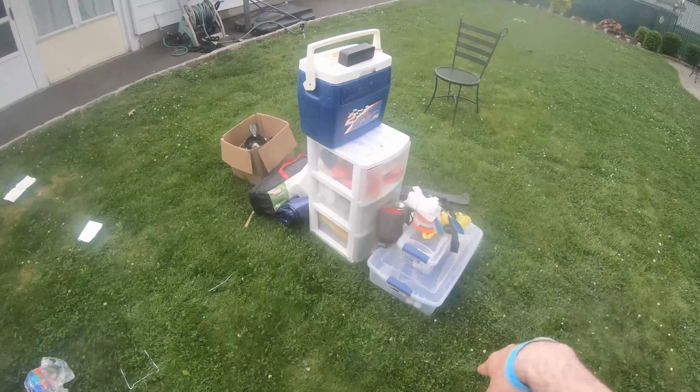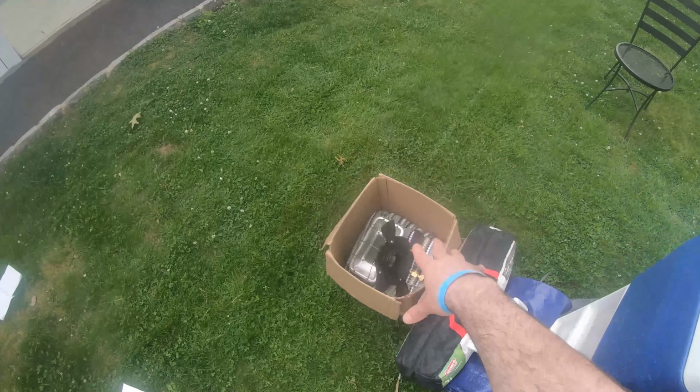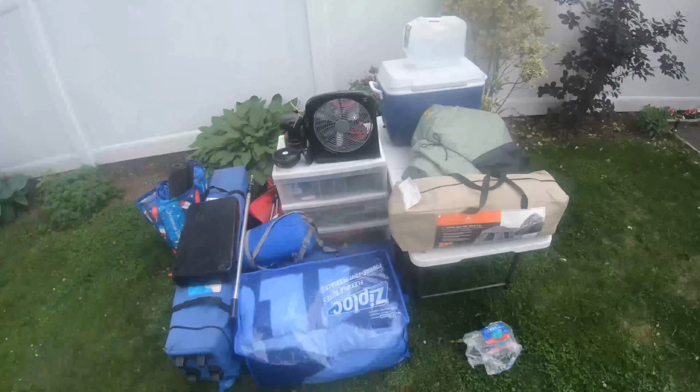And everything over here is extra: an extra tent, some tarps, some extra batteries, extra stuff we don't need, some stuff for when it's too cold, but we're probably going to be in the heat, so we got the fans and stuff like that.